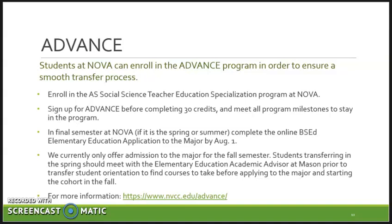Once they finish with the Associate of Science and have met all the milestones, they will then be able to matriculate to Mason seamlessly without having to do a transfer application. However, like all students in the program, they will have to submit an application to the major.